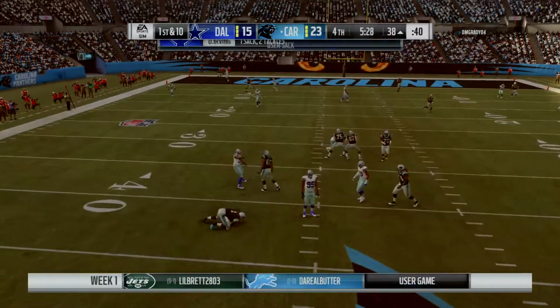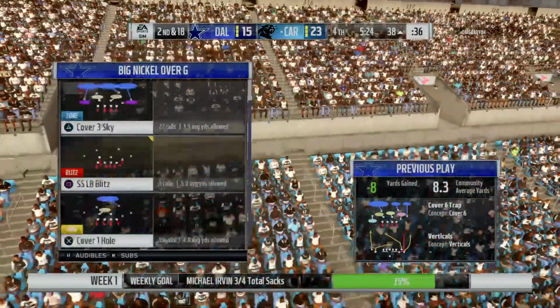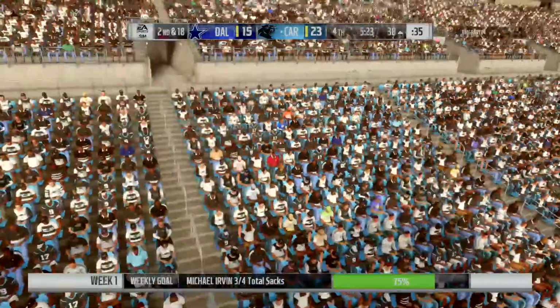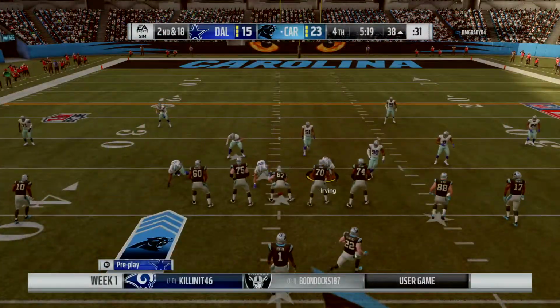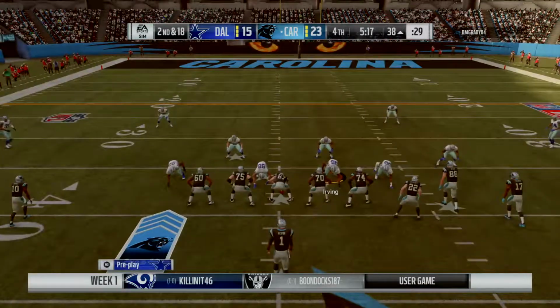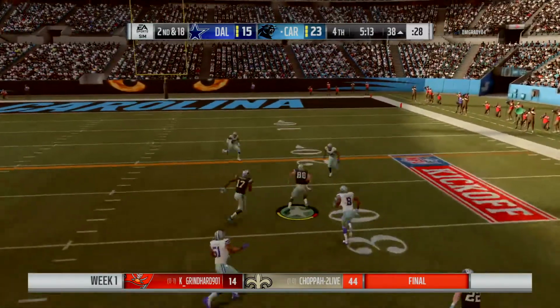And he'll be grabbed from behind and slung down like a rag doll. David Irving with a great push up front. He picks up the sack and a loss of 8. Gotta imagine the pass rush will be equally intense here on 2nd down following the sack. It's 2nd and 18. Now Newton.